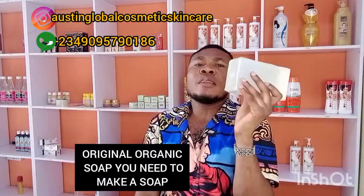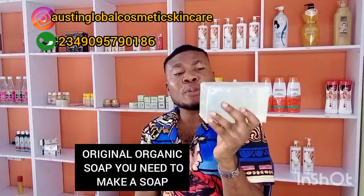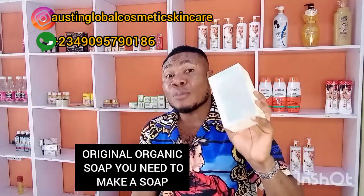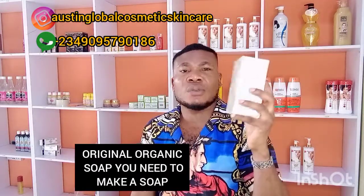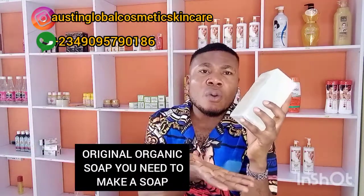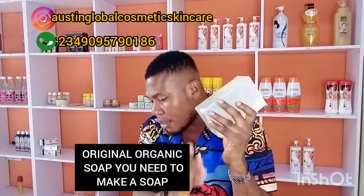Okay. This is a base soap that you can really count on, because a lot of people have been asking about this base soap. It's one of the base soaps that you can count on. It's just a pure color like this. We have different colors anyway, but it will really help. You can use this with other additives, and it will come out very well. Are you getting it? That is that.